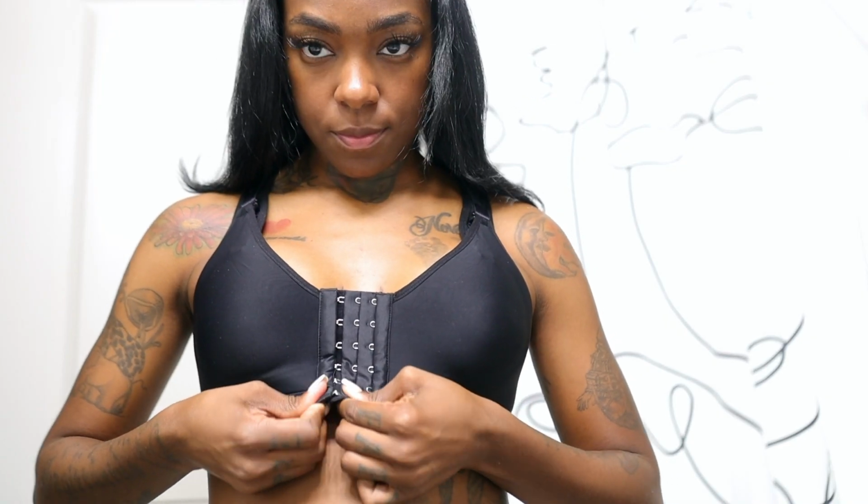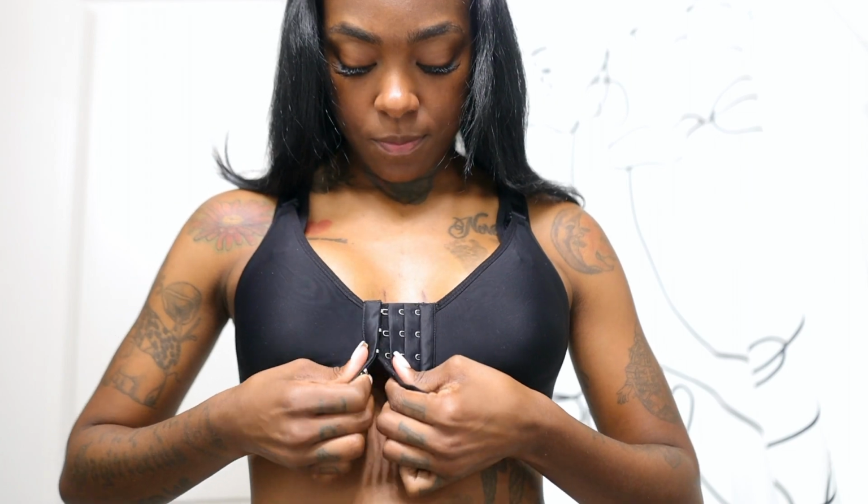Time for the big reveal. I have breasts now. It's really cool. I'm still really bloated from the anesthesia. That part really sucks. I cannot wait to poop. Sorry if that's too much information.